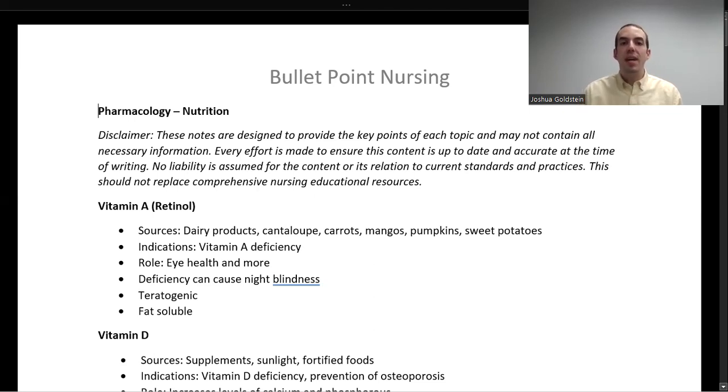So let's go ahead and begin with vitamins. We're going to go through this pretty quick. I think most courses wouldn't get too deep into the actual sources of vitamins and things like that, but let's just hit some of the highlights of each of these vitamins, beginning with vitamin A.